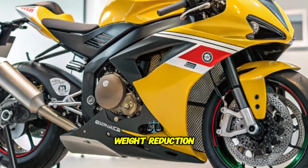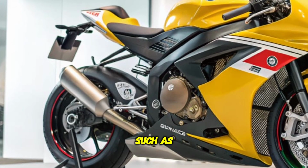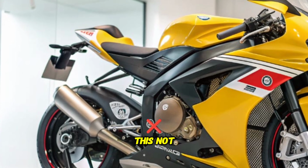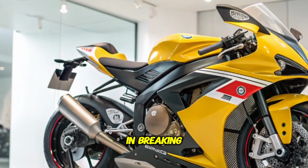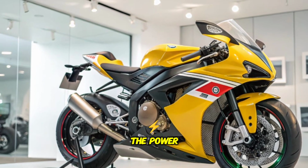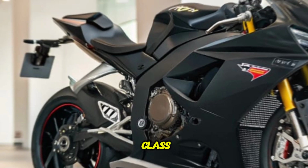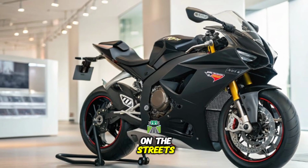Weight reduction has been a focus for Aprilia, with the use of lightweight materials such as carbon fiber and titanium in key areas of the bike. This not only improves handling but also contributes to better acceleration and braking performance. The power-to-weight ratio of the RSV4 Factory is among the best in its class, making it a formidable opponent on the track and a thrilling ride on the streets.